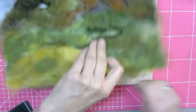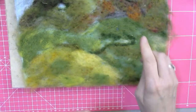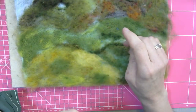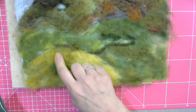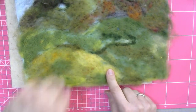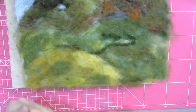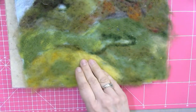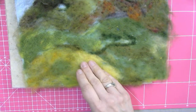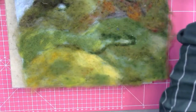Now, before I add too much detail into there, I want to place a house somewhere. If I put a small house here, that means my poppies are going to be small as well. If I keep this as the most forward hill, I could make larger poppies here, but then the house will be out of proportion. So you have to work within proportion. Let's do the house bit first.